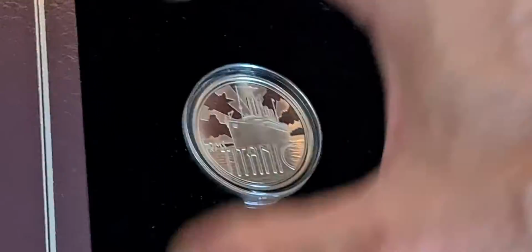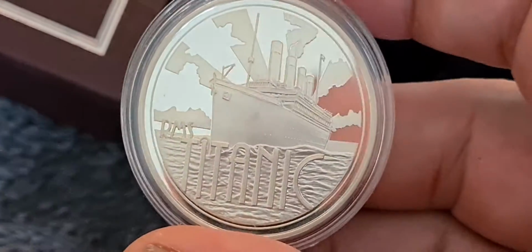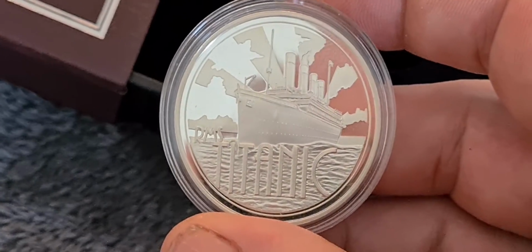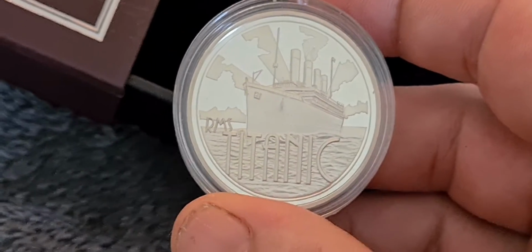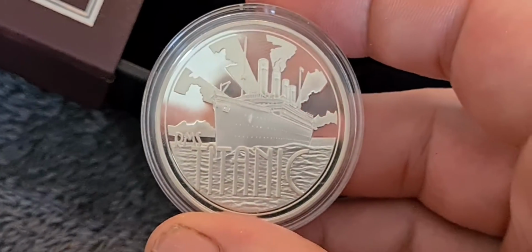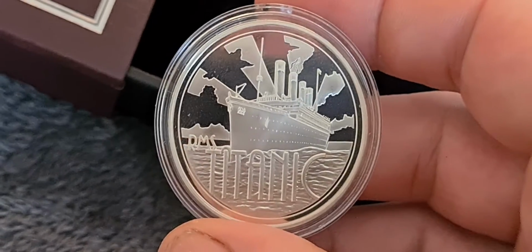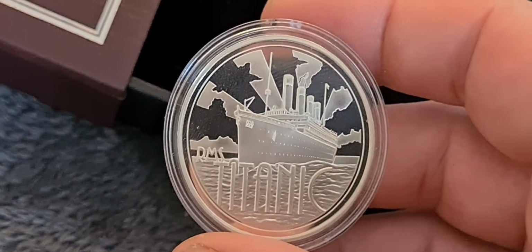So if we pop this out of the sleeve and have a look at the actual medal, unfortunately when this arrived it had popped out of the plastic. There we go, we've managed to get it out. On the front there's a really nice image of the Titanic cutting its way through the water with the Titanic lettering underneath. Looks quite art deco, really nice finish. It actually says RMS Titanic there, I hadn't noticed that. You've got a bit of smoke coming out of the funnels and sort of breaking through the light, and in the background you can see the clouds, etc.